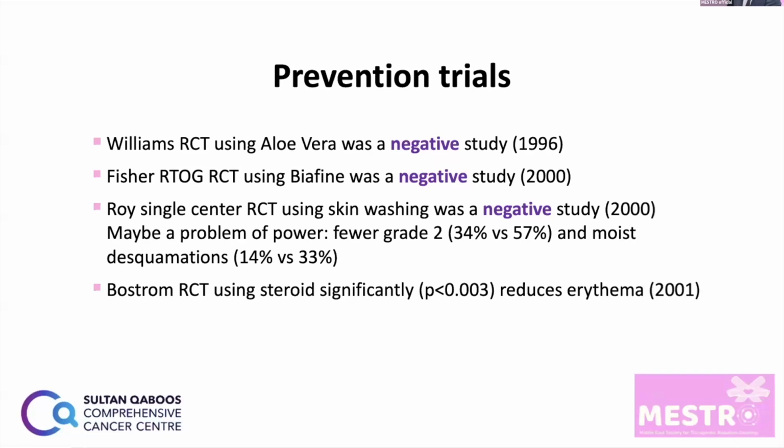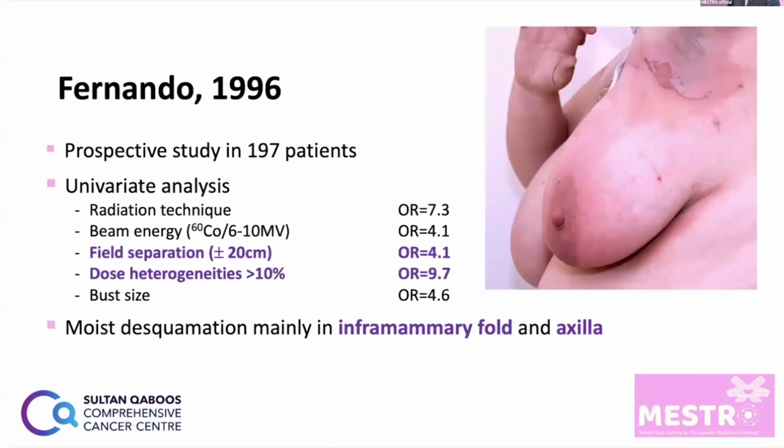The only positive study is a study from Sweden, Bostrom. He used steroid cream and he showed a highly significant reduction of erythema. Unknown if it has an impact on skin toxicity or if it's just because of the vasoconstricting effect of the steroid, but it definitely reduces erythema. So if you have a big erythema and even sometimes some itchiness, I think it's a good idea to prescribe some steroid creams.